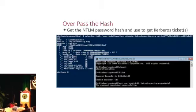So I can use it in something called Overpass the hash, where I basically inject this NTLM password hash into the local system using Mimikatz, and then request a Kerberos ticket as part of the normal process. Mimikatz clears the keys and puts the NTLM hash into the Kerberos service provider. So when I connect to a Kerberos-enabled service, it does the normal Kerberos stuff, but with the NTLM password hash that I've injected. And this hash is used to get those Kerberos tickets while connecting to the resources.